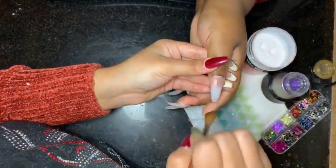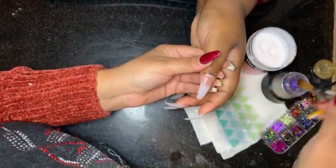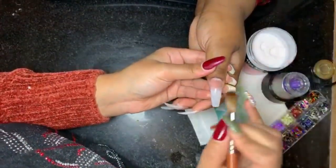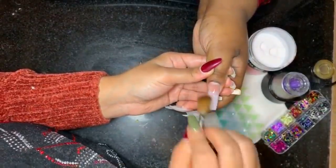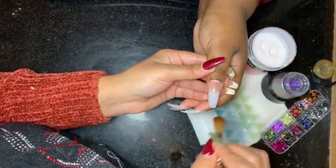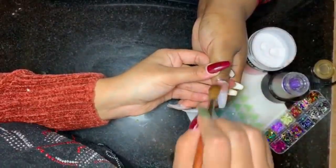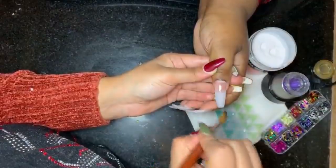Right now, usually I use the number 9 brush, but lately I've just been grabbing whichever one is in my hand first. This time it happened to be the number 12, but I have a number 9, 10, and 12. And I think I have a couple other big ones, but these are the ones I usually use. But if you are a beginner, I'd recommend that you start off with an 8 or 9. Nothing too big.